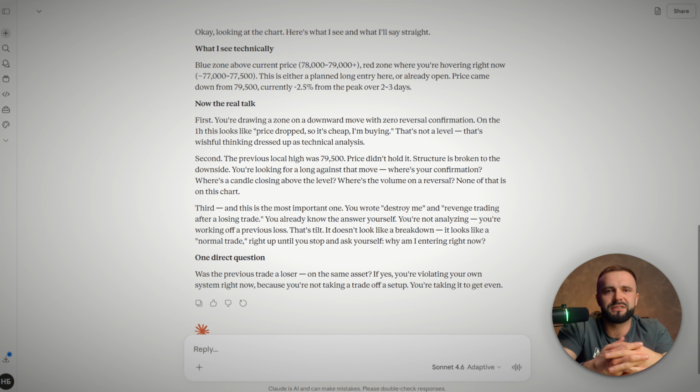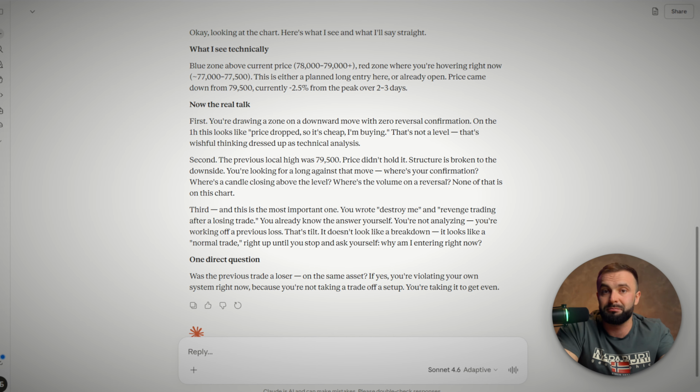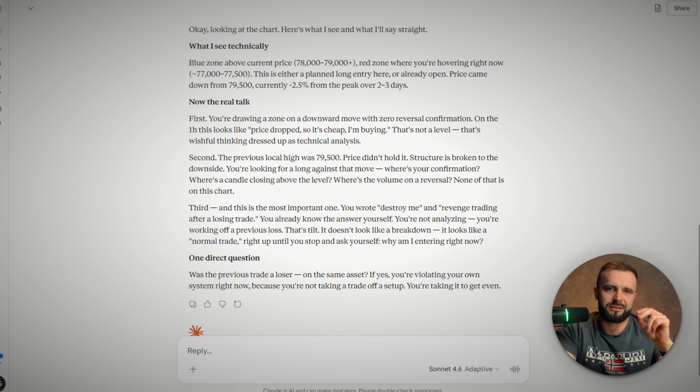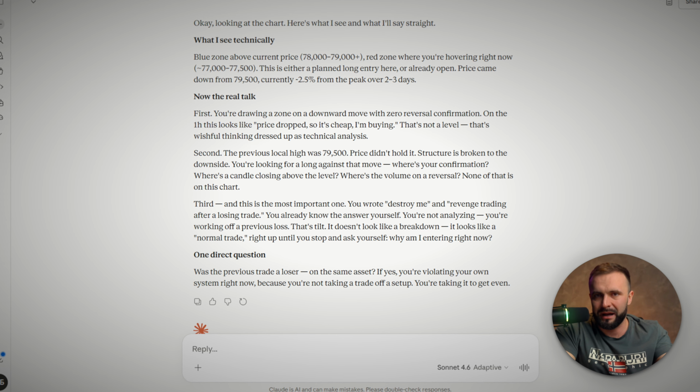And suddenly you see that your stop loss is 3 times wider than usual, your position is twice as big as planned, and you only entered because you took a loss an hour ago and you are trying to win it back. It's a free trading psychologist with full access to your history, works at 3 a.m. and doesn't prescribe pills.